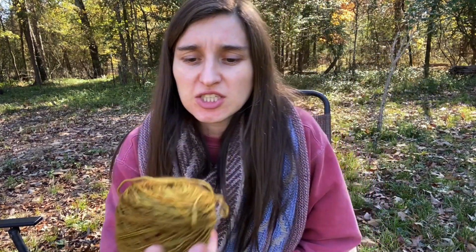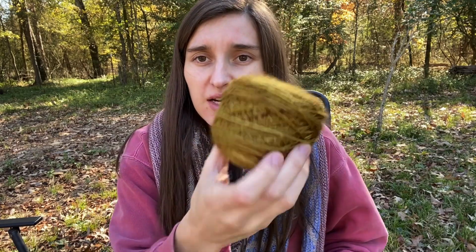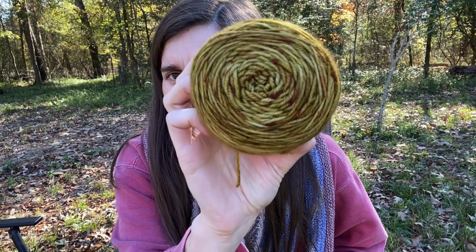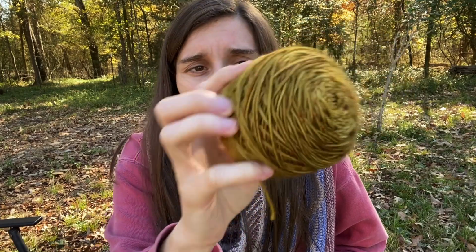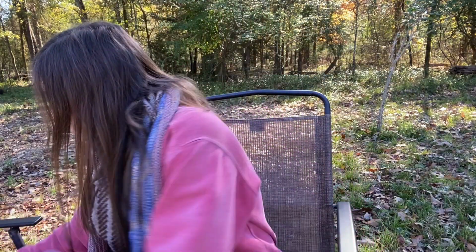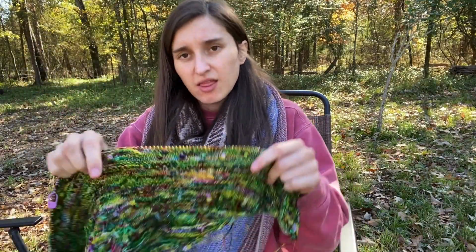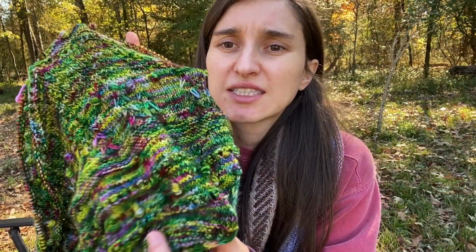And I think she does have some Golden Hour in her shop right now. And it is the best fall color. Even though most people are getting their Christmas colors out, this is a gorgeous color. But that'll be the border, and so this is the Fascination shawl that she's recently released.